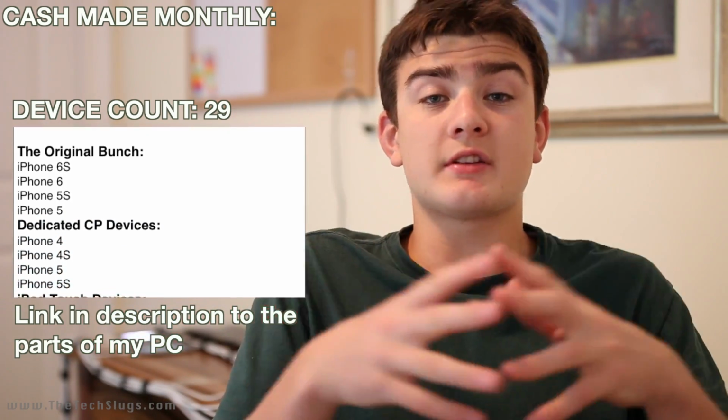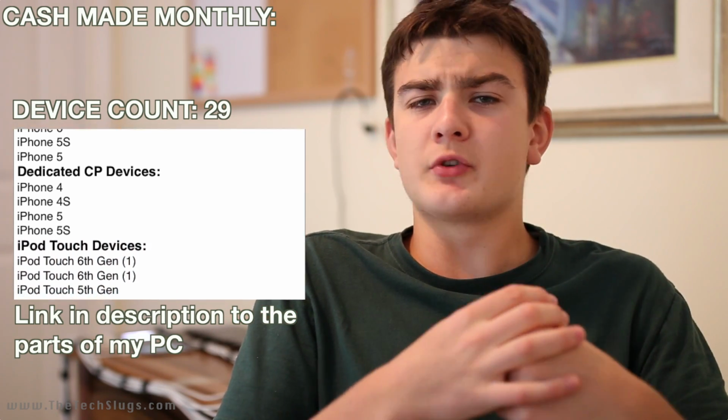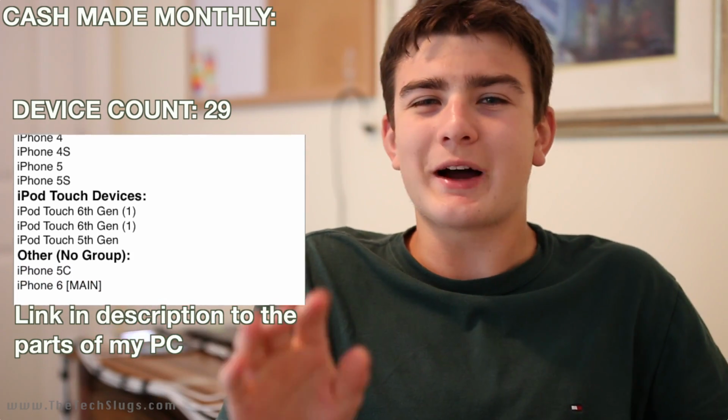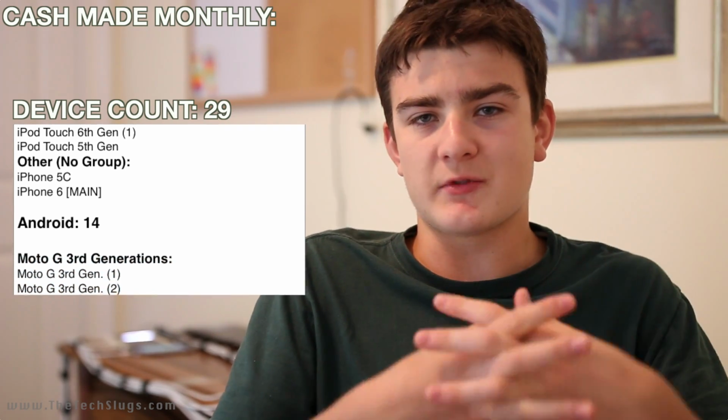You'll notice on the spreadsheet that I group my devices now. I have different names for each device group. Most of them are self-explanatory. The one at the very top, called the original bunch, that's just a compilation of devices that have been doing mostly the same thing for years now, or maybe at least over a year, the same things.